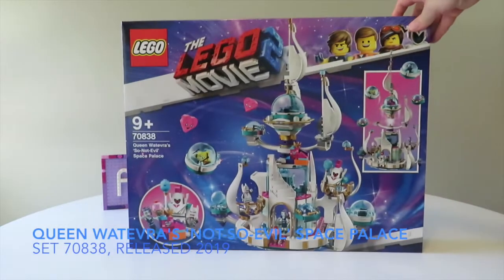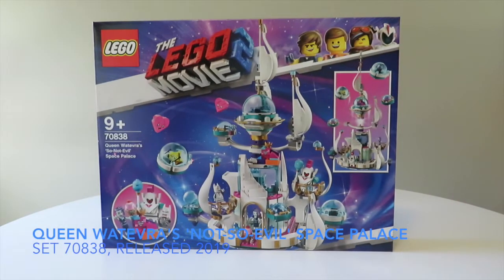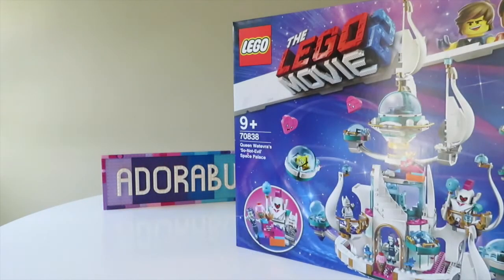And today we're going to be checking out Queen Watevra's Not So Evil Space Palace, which is an amazing set.